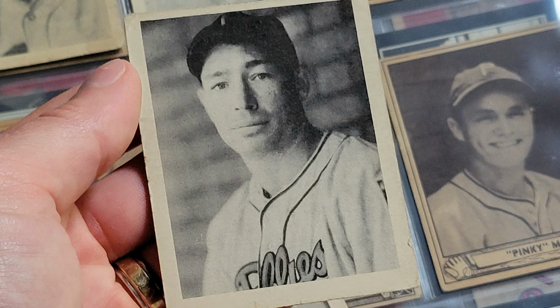Gibby Brack came to the Phillies in 1938 from the Brooklyn Dodgers, and as it turns out, he lied about his age, claiming he was 5 years younger than he was, hoping it would extend his career. It did not. 1939 was the last year he played baseball, and he would later take his own life.